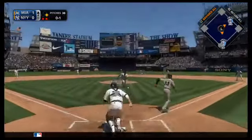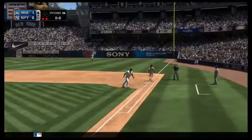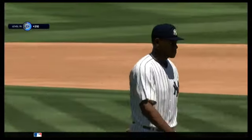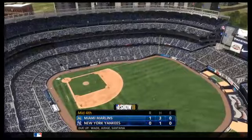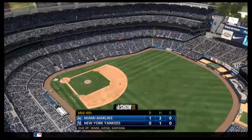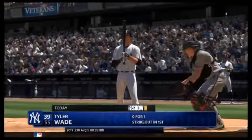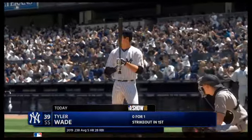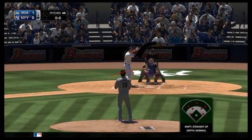Tapper right back to the mound. Throw to first in plenty of time, and the side is retired. 1 left for Miami, but they hold a 1-0 lead. And that'll bring up Tyler Wade, who was a strikeout victim in his first try.